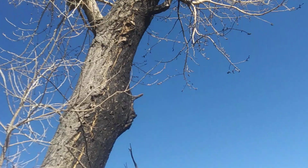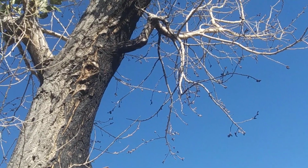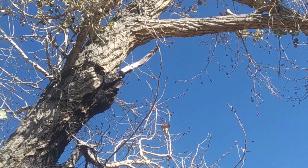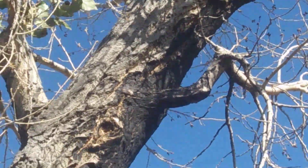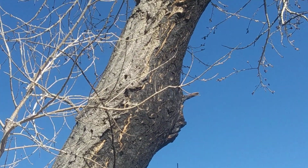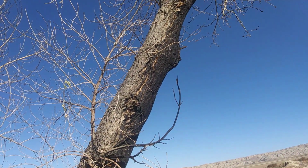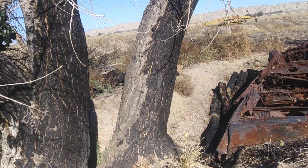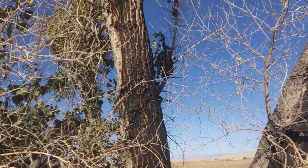This is that same branch from the other side where you can actually see now, because the sun's not right in our eyes, that it burnt the bottom half. Right up to about there. So they definitely got some plasma out here in Wyoming.